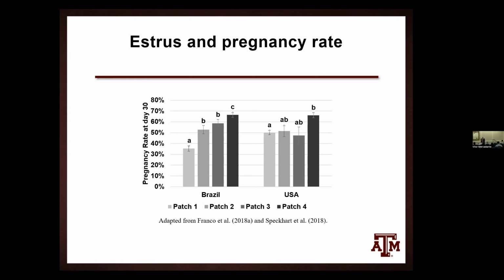When we think about these protocols, we really have developed them so that we can get animals to show estrus. The more animals we can get to show estrus, the better off we are in regards to what's happening.